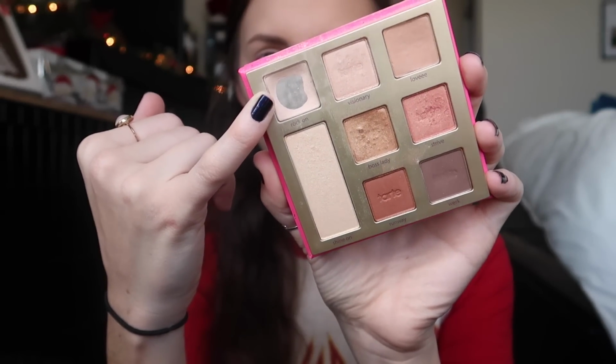For eyes, the only shade that I even use from this anymore is just a white shimmer shade called Rock On.